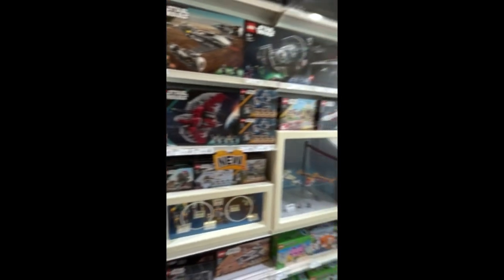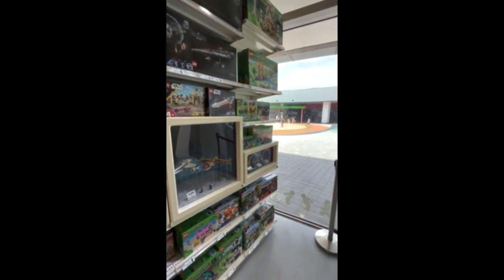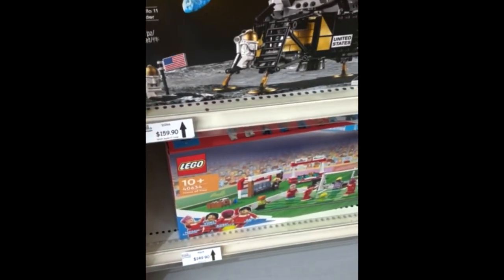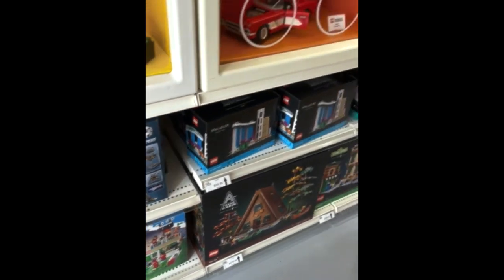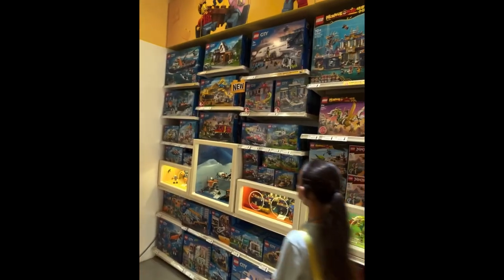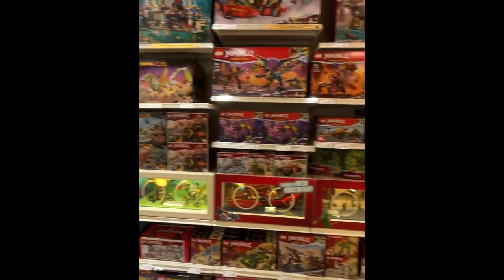Yeah, so here's the Star Wars and a small little Minecraft section and the playground. I'm sorry, but absolutely nobody is buying this set. And yeah, these icon sets are pretty cool. Love them. Here's the current city selection. Looks pretty cool. And yeah, that's pretty much it.